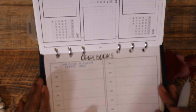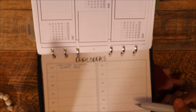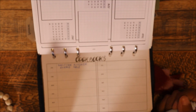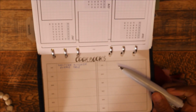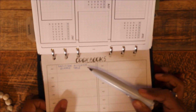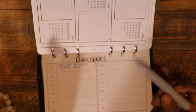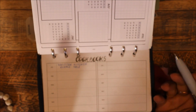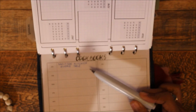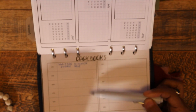And then this is my meal planning section. So I am doing meal planning a little bit differently this year. I really want to add some new recipes to the rotation of what we eat. So I am going to be checking cookbooks out of the library. I love cookbooks. I used to buy them all the time, but then you run out of space. Anyway, I want to check out at least one cookbook a month, and I'm going to keep track of it here.